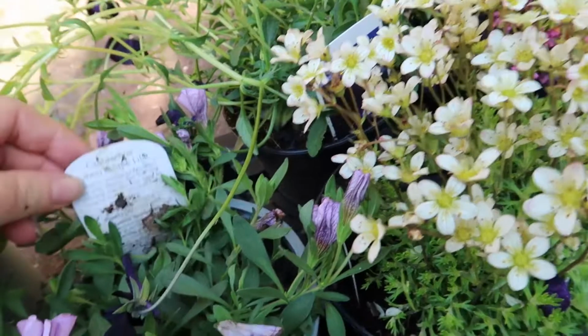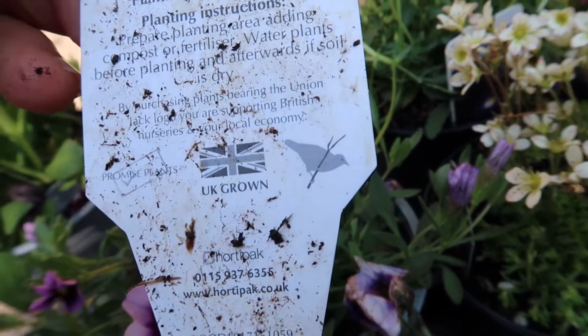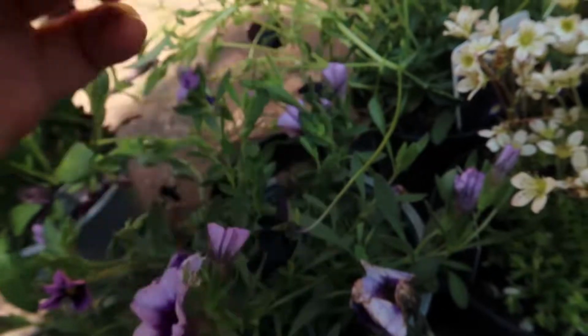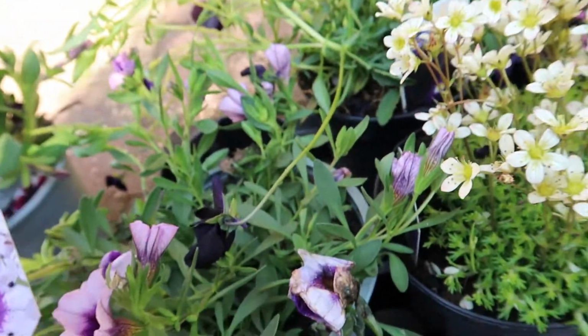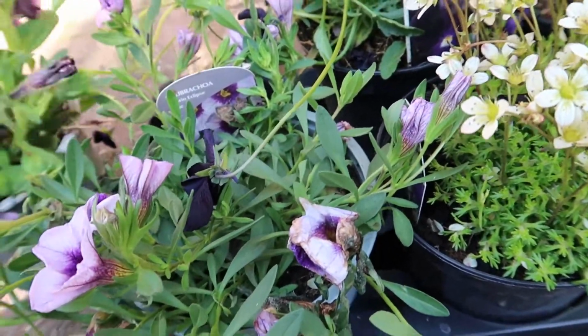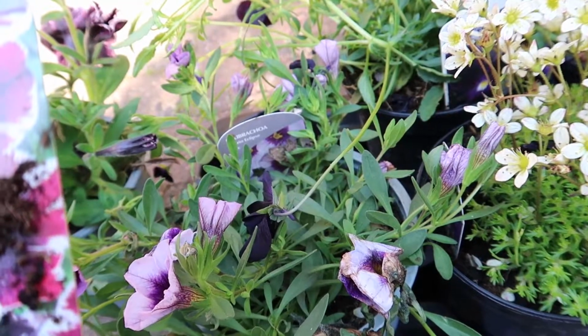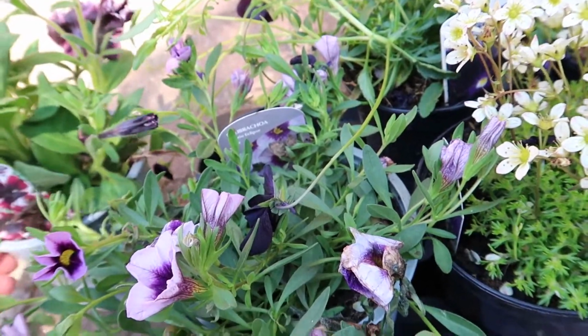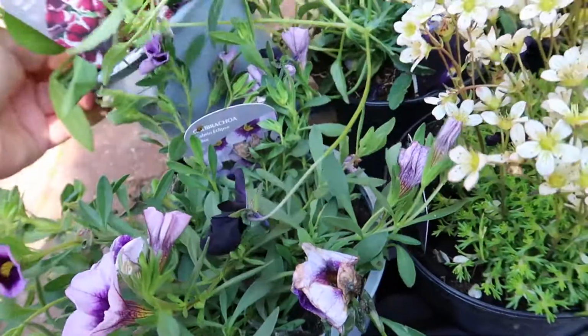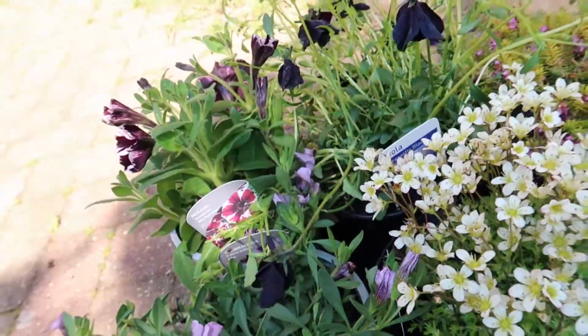This one to me looks like a trailing one. It probably is. Doesn't say it's trailing, but it looks very trailing. That looks like a trailing one to me. And then this one is Petunia Sweet Unique Miss Marvellous, and there are loads of different petunias you can get. I can never really get them to overwinter though. You can, there are some semi-hardy ones that are quite good.